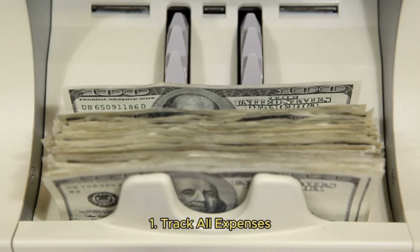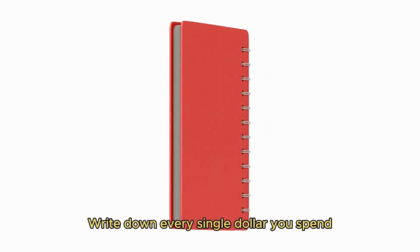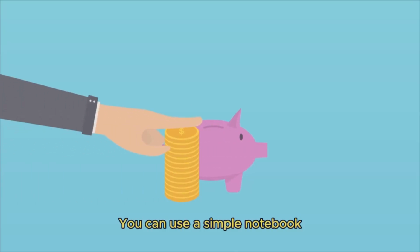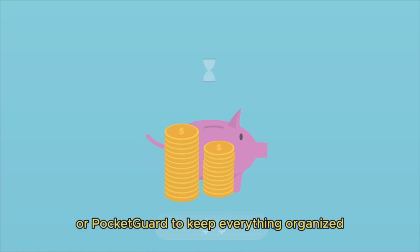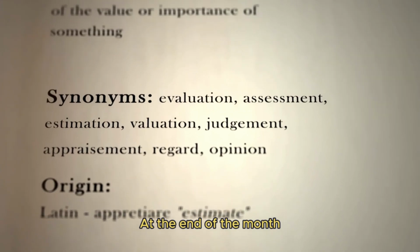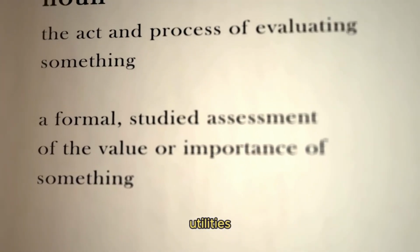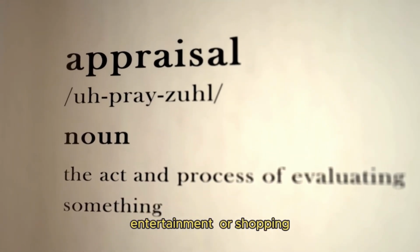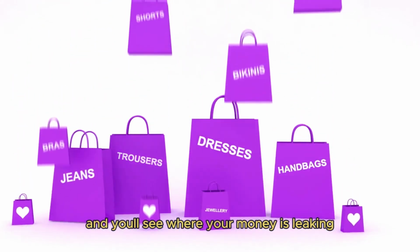1. Track all expenses. Start with a 30-day expense tracking challenge. Write down every single dollar you spend, no matter how small. You can use a simple notebook, a spreadsheet, or financial apps like YNAB, Mint, or PocketGuard to keep everything organized. At the end of the month, categorize your spending into essentials, things like rent, utilities, groceries, and non-essentials, like dining out, entertainment, or shopping. Patterns will start to emerge, and you'll see where your money is leaking.